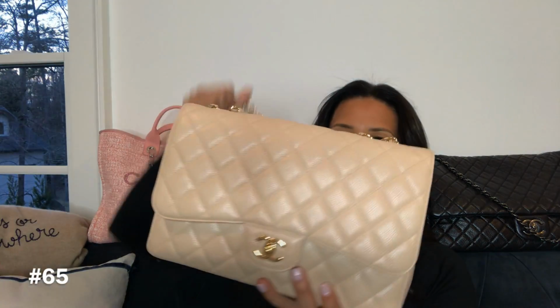Okay, back to the classics. So this is also vintage. I bought this. This was actually one of my first Chanel bags, and I love it. It is just such a beautiful beige. It's not too brown. It's just a very clean, bright beige. And I love it. It's in excellent condition.